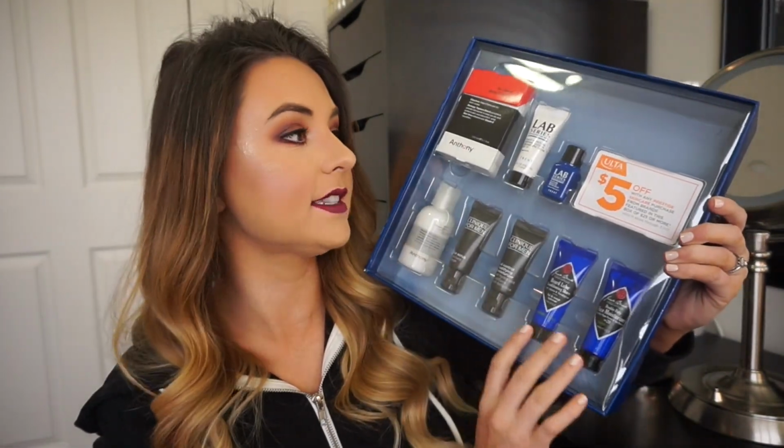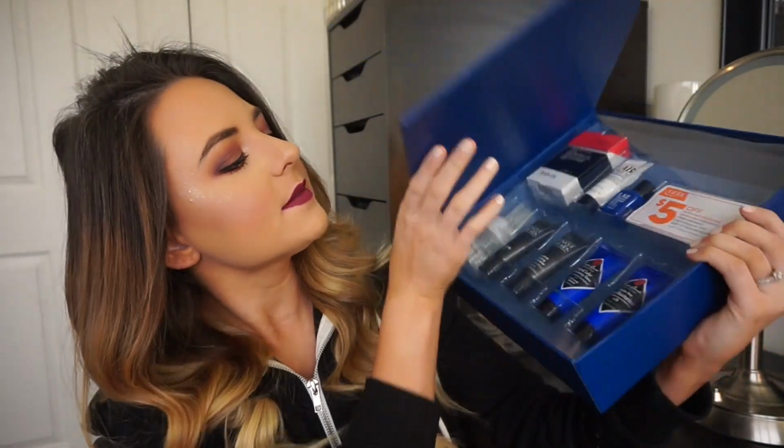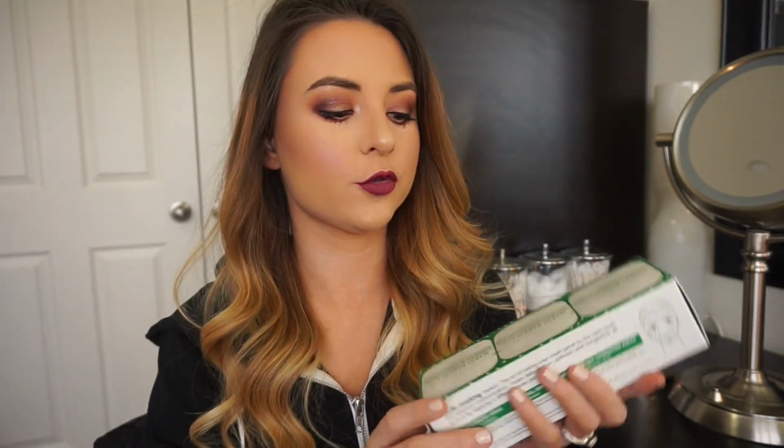So I thought this was a great set, and I'm really excited to give these to my loved ones because I think they'll really like it. This next set I got is a mask set from Mario Badescu, and this is part of their holiday collection, and this was only $12, I think. Yeah, it was only $12 for 3 masks.